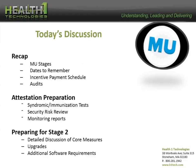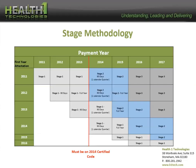And then we're going to get into discussing Stage 2, including the details of some of the core measures, actually all of the core measures, a quick review of some of the technical areas that we're going to need to focus on for Stage 2, including upgrades and some additional software requirements. So at this point, I'm going to hand this over to Tanya, who's going to just review the beginning stages for us and the preparation for attestation. So Tanya, you want to go ahead and take it?